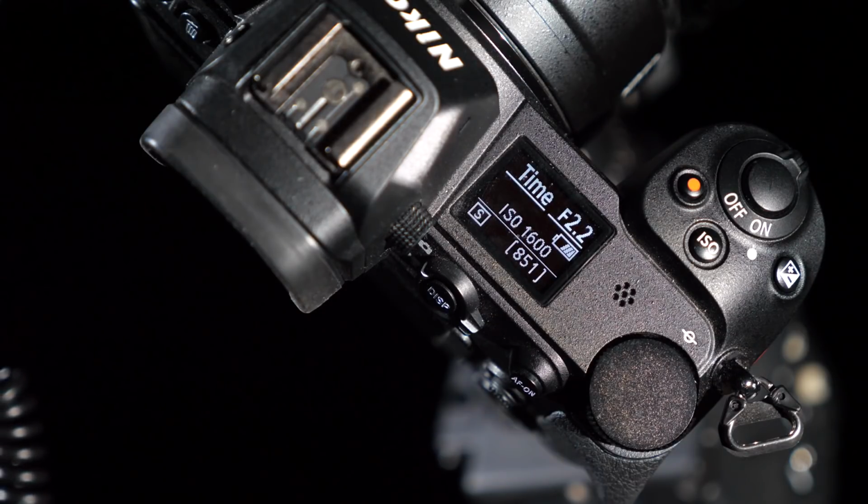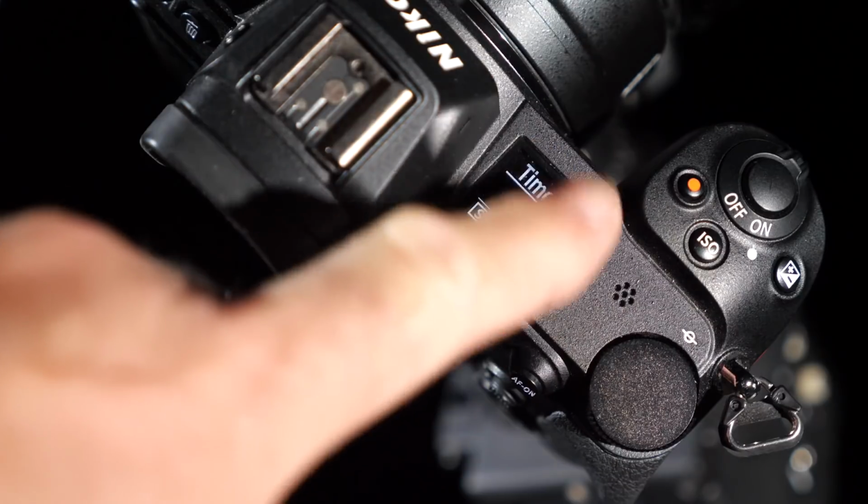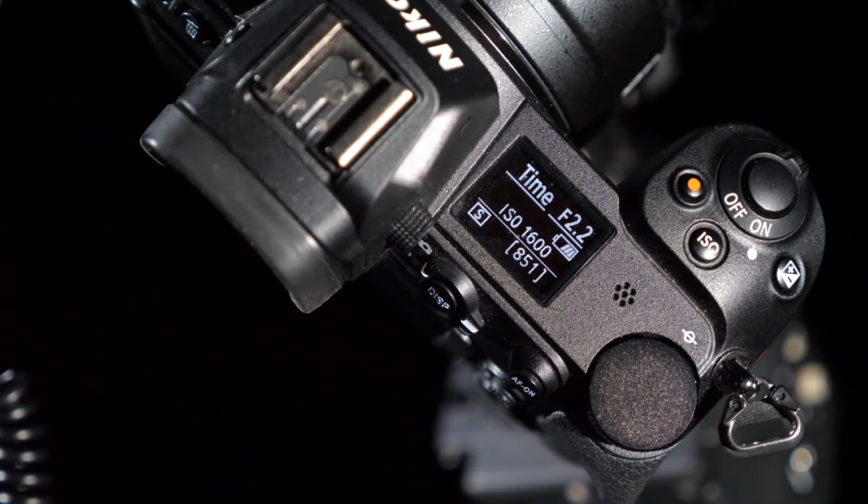I don't need to use a wired release of any sort, like an intervalometer manually or anything like that. I can just use these. I can do 60 seconds, I can do 2 minutes, I can do 10 minutes if I want to. It's actually a fantastic feature. I knew it was there, but I never really took any notice of it. So I'm going to use it from here on.